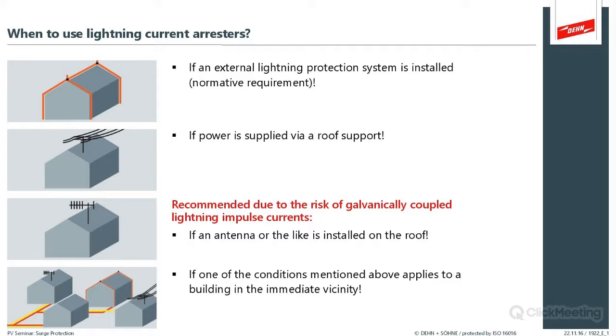So the question is then when to use lightning current arrestors, the type 1 surge arrestors. First of all, if you have an external lightning protection system, it means that the risk assessment calculated you would have direct lightning strikes to your structure. In this case, you need to make use of type 1 surge arrestors, as the lightning current will enter your installation via the electrical earth or the bonding network. Also, if power is supplied via the roof, and there are open cables at roof level. Also if any other conditions, such as an antenna or anything else, can galvanically couple to your building, you would also need a type 1 surge arrestor.